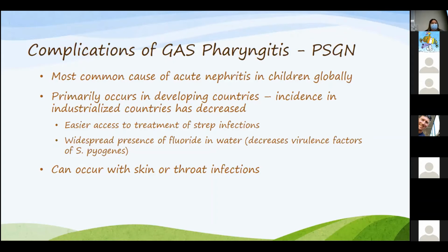So as far as other complications, then we have the post-streptococcal glomerulonephritis. This is the most common cause of an acute nephritis in kids globally, mainly seen in developing countries. It's decreased in industrialized nations, thought to be because of easier access to treatment for strep infections, and also the widespread presence of fluoride in the water. And again, in contrast to acute rheumatic fever, post-streptococcal glomerulonephritis can happen from both a throat infection and a skin infection.